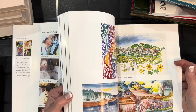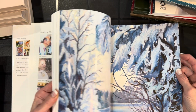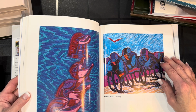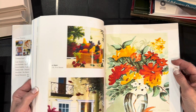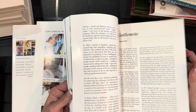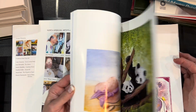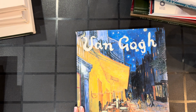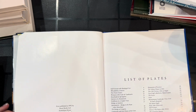And of course, all sorts of styles, and the paper is really shiny though, too bad about that. Obviously a different feel, styles, subject matter. But again, that's the beauty of this, because we can pick and choose what we want to use in our projects. Oh, Van Gogh. This is quite a thin, skinny book, 1992.